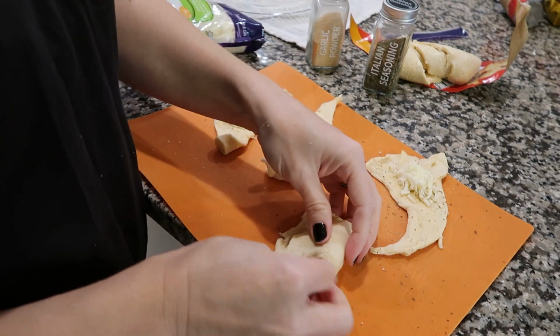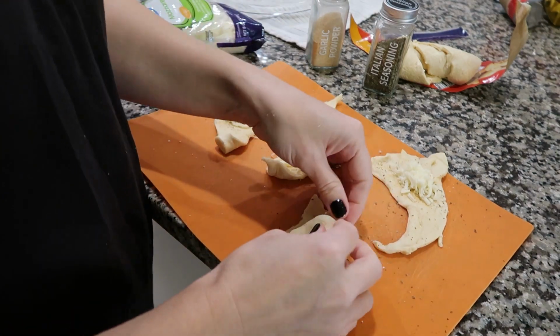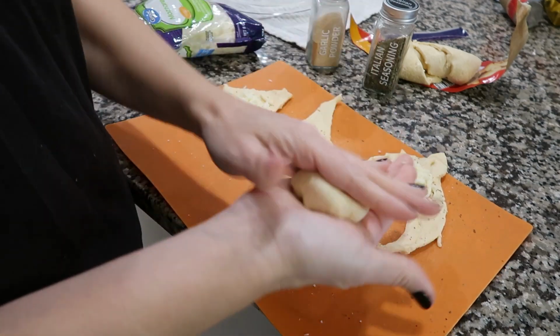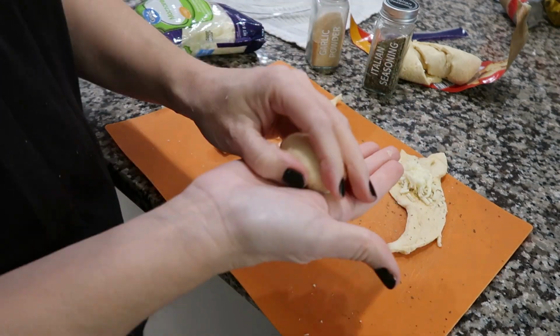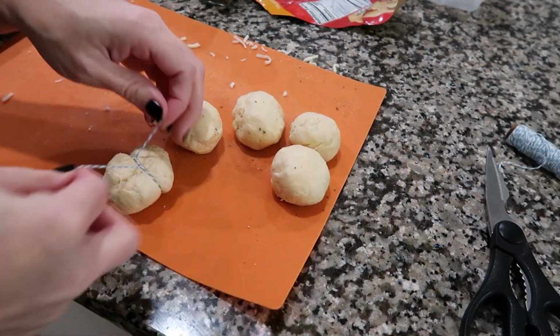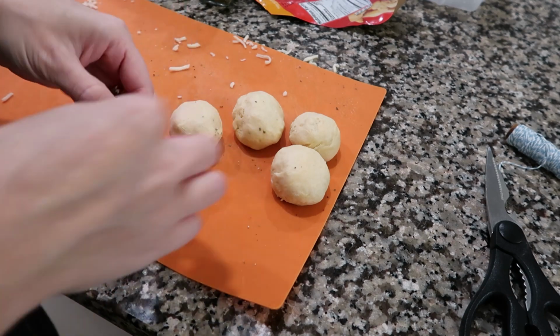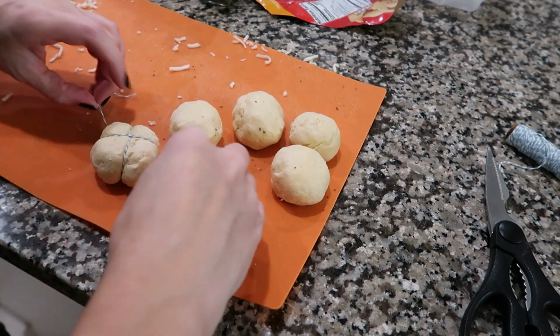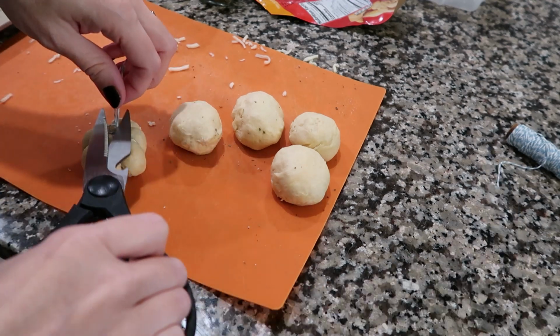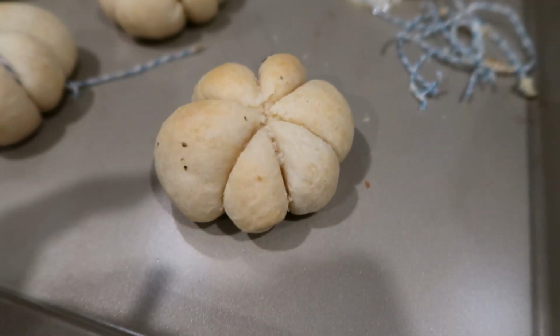I'm using the shredded stuff because that's what I have, because what I was planning on doing was my normal rolls. But just put it in the center and then ball up the crescent dough around it and make sure it's really sealed all over. Then take some kitchen twine and tie it over a couple times like you see me doing here, and just keep going 2 or 3 times, knot at the top, cut off the extra string. Bake these at 375 for 10 minutes and they're great.